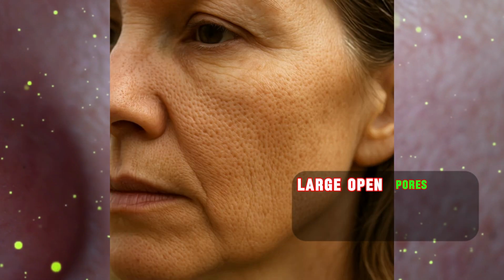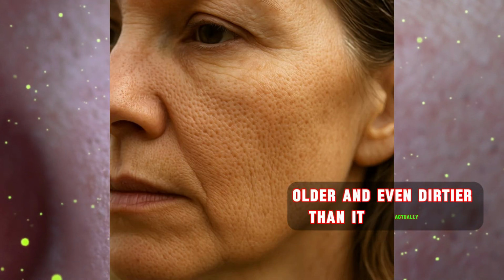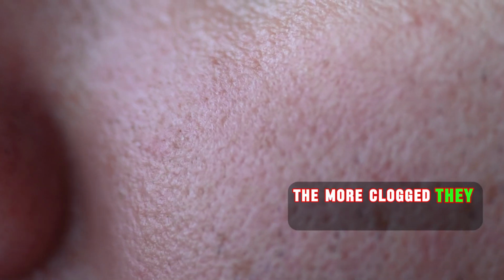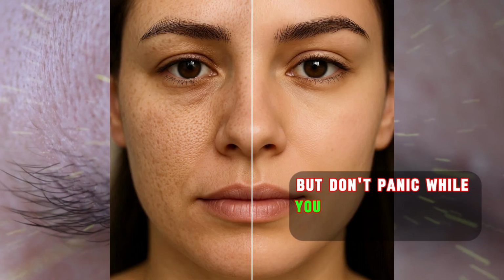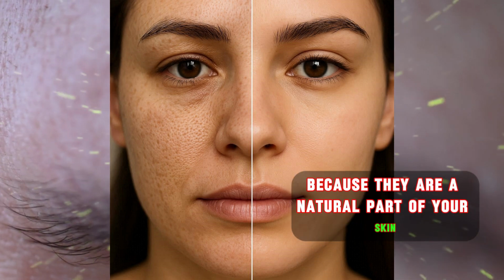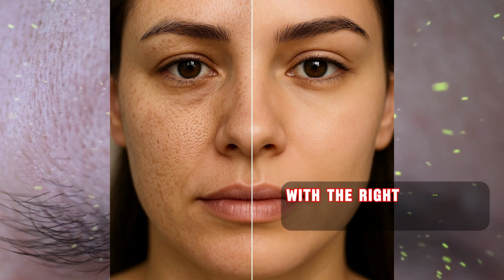Large, open pores can make your skin look uneven, older, and even dirtier than it actually is. And here's the disturbing part. The more clogged they get, the bigger they stretch, making them nearly impossible to cover. But don't panic. While you can't erase pores completely, because they are a natural part of your skin, the good news is you can shrink their appearance dramatically with the right routine.